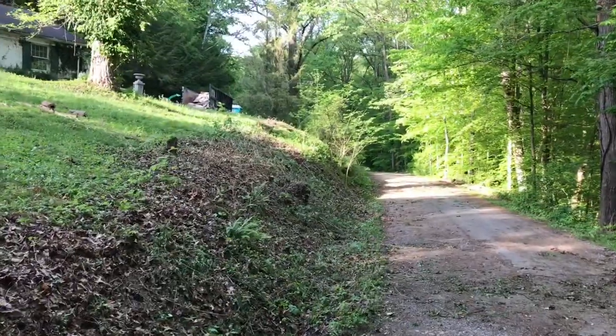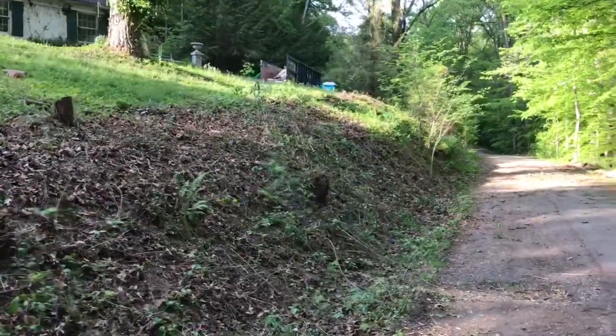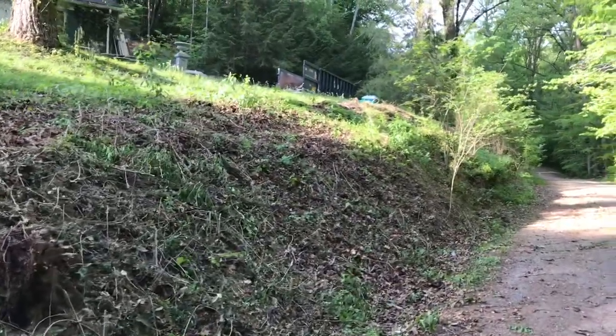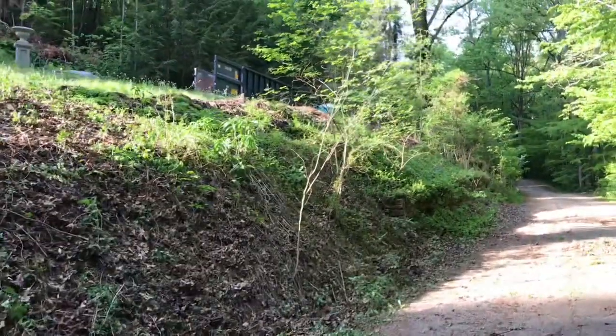If you'll remember, it was just nothing but box elders and trashy trees, poplar sprouts and vines. Miles and miles of vines. So we waded through all that. Got this whole bank cleared off.